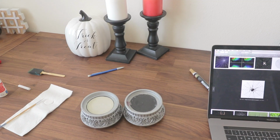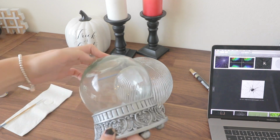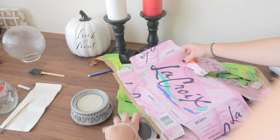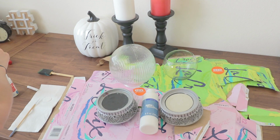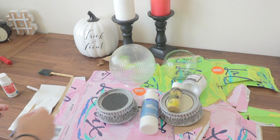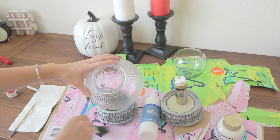Moving on to this next DIY, I took the old candle holders and the old lamp and fishbowl, and I decided to make a crystal ball. So I just laid down some cardboard so that I didn't get any paint on the desk. I pulled out the various paint colors that I wanted, and I flipped both the bowl and the old lamp inside out.